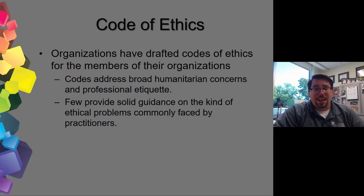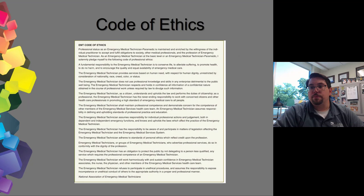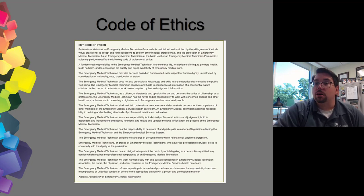Few provide solid guidance on how to truly implement ethical problems or solutions to problems commonly faced by practitioners in the field. A code of ethics is a great slogan of what you're shooting for, but again, does not address how you actually get there. The EMT Code of Ethics is here. You can go ahead and read it, and I'll post an image of this in our lesson as well.